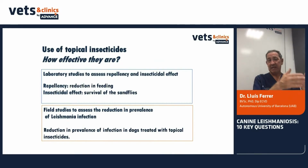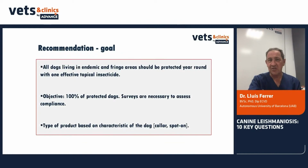This has been done in laboratory studies showing that these insecticides have repellency and they have insecticidal effect. And also we have many field studies that have demonstrated that if you use these collars or spot-ons in a big area, there is a marked reduction of infection in dogs. So there's no doubt that this is an effective and safe strategy. So my recommendation will be all dogs living in endemic areas, and even in the areas close to endemic areas, should be protected year-round with one effective topical insecticide.